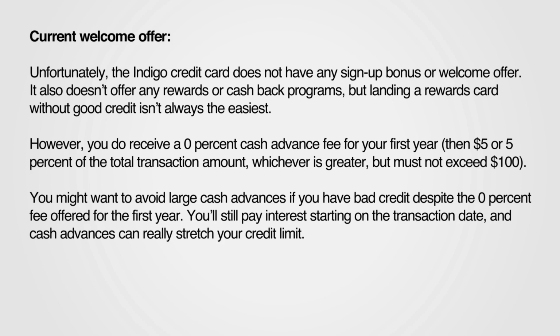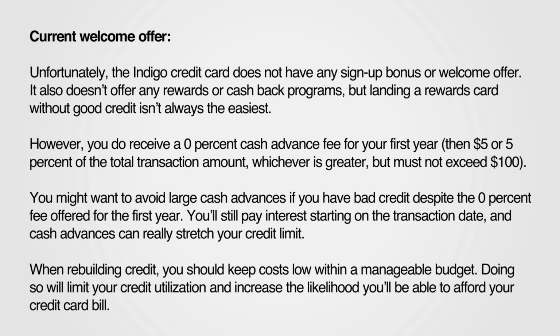You might want to avoid large cash advances if you have bad credit despite the 0% fee offered for the first year. You'll still pay interest starting on the transaction date, and cash advances can really stretch your credit limit. When rebuilding credit, you should keep costs low, within a manageable budget. Doing so will limit your credit utilization and increase the likelihood you'll be able to afford your credit card bill.